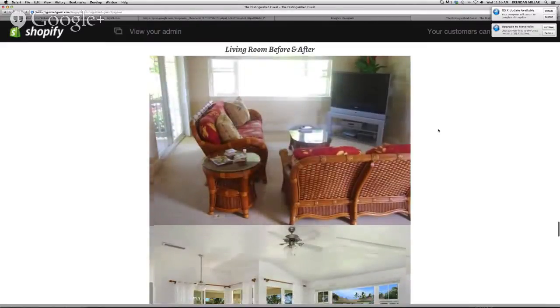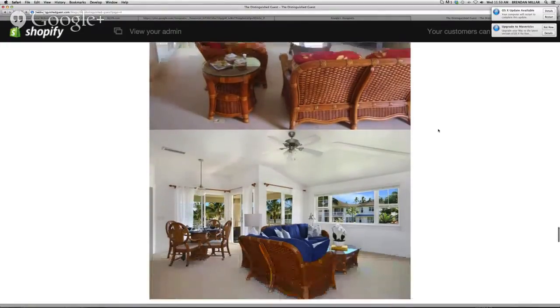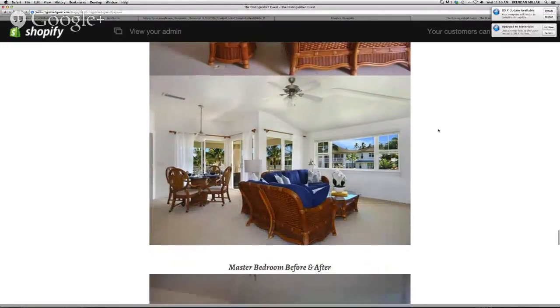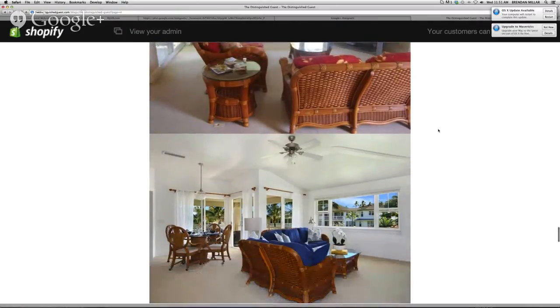And then this was the living room before. And you can't really see the vertical blinds, a little bit in the top left corner. And then this is the transformation that took place. So above you saw the red fabric that's on the couch. We just changed that to blue and added some really fun throw pillows, and it just popped. And that looks great.